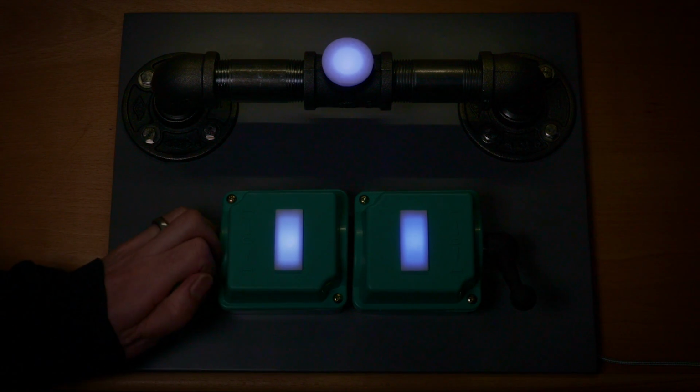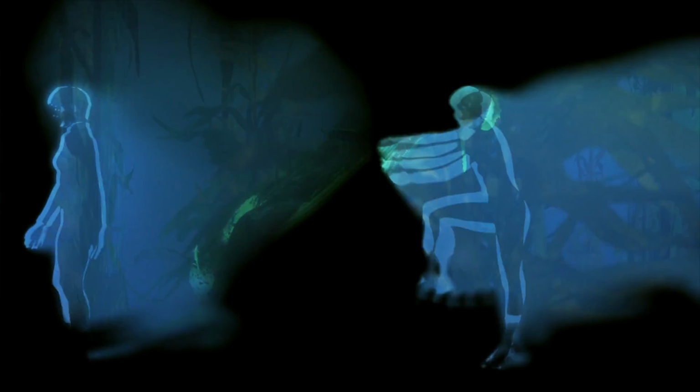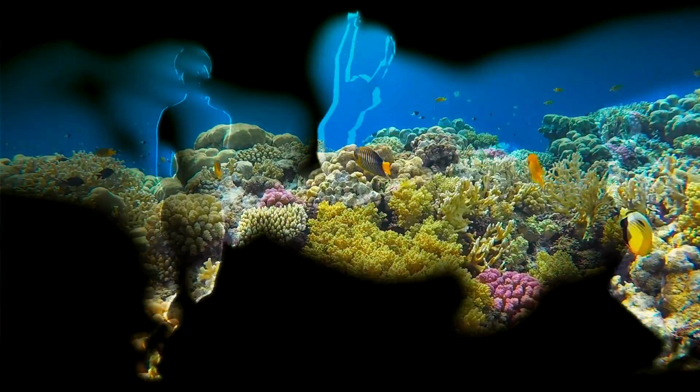So you grab one of the switches, thunk, and you click it up. And the temperature goes from cold to temperate. The blue light turns green, and now when you dance, that cold sea is transformed into a kelp forest filled with playful aquatic life. Excited about your new sense of control, you push the temperature higher. You're in the tropics now, exploring a vivid coral reef.